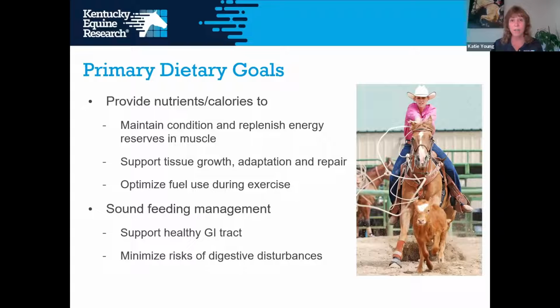And if you're hauling down the road and you've got the horse working for days in a row or weeks in a row, you want to make sure those nutrients are in there to support optimal repair. I'm sure all of you have had situations where the horse gets to the point where he's just not bouncing back as quickly as you would like. And so supporting that repair can help the horse with bounce back, so that they can provide optimal performance, week after week for as long as possible.